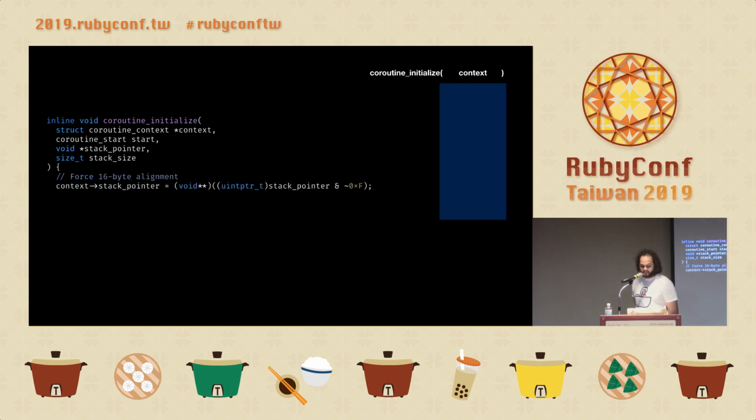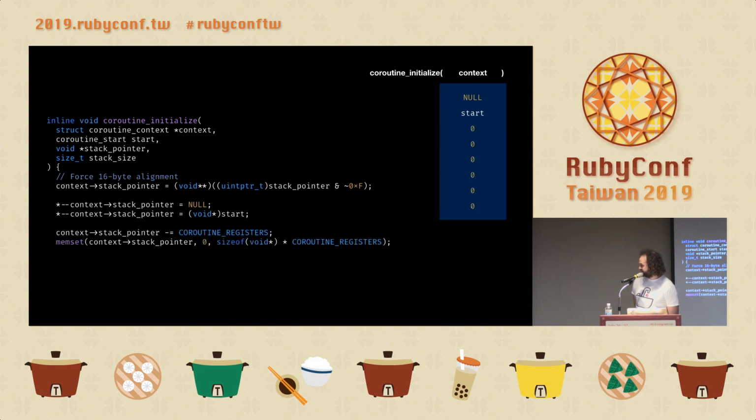We set up the context with the stack pointer. Then we put null at the top of the stack that prevents the coroutine from returning into no man's land. Then we put the address of the start function on the stack. Finally, we need to copy the number of non-volatile registers into the stack, and they just start off as all 0.